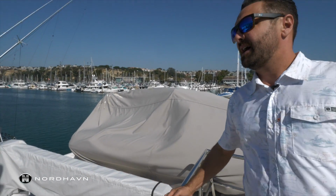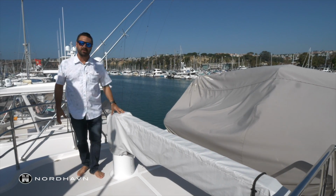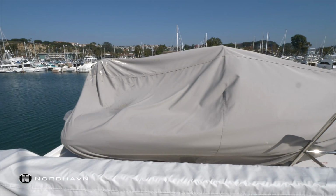So we enter the flybridge area aft. This sliding hatch, which is nice, can be closed, keeps the rain out from downstairs. We have a Steelhead 1,000-pound davit, as well as the Carib 12-foot tender.